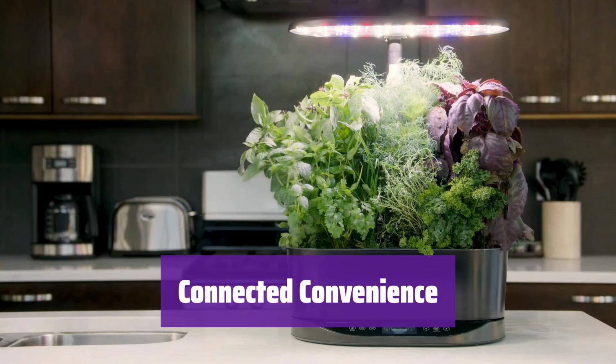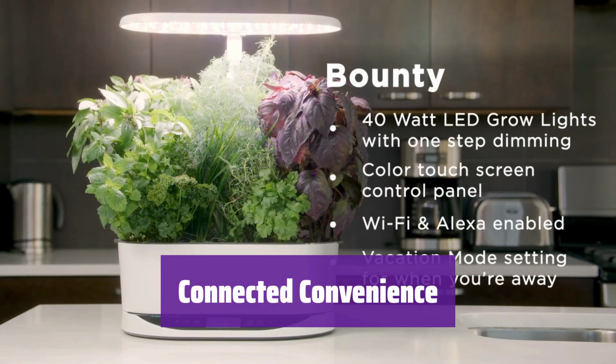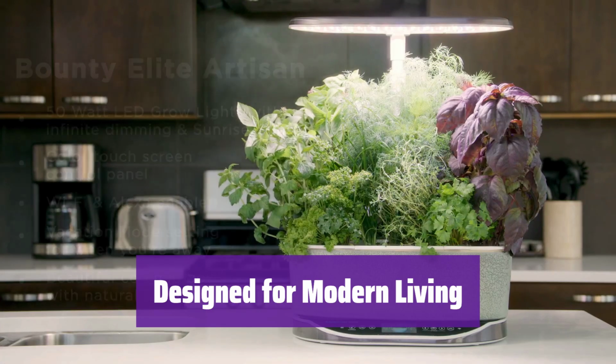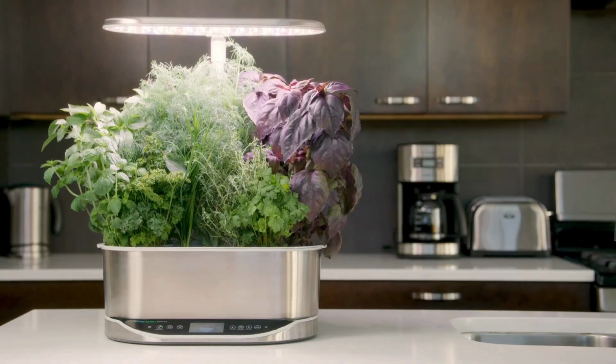Stay connected with Wi-Fi and Alexa compatibility. Monitor and control your garden from anywhere using the AeroGarden app or your Amazon Echo device. This sleek, stainless steel model features a larger water bowl and grow deck. Its vacation mode ensures your plants remain healthy even when you're away.